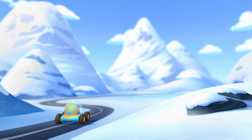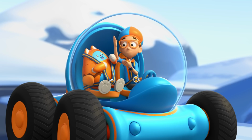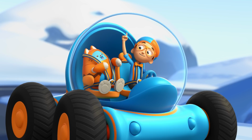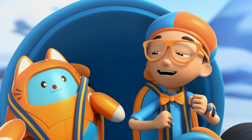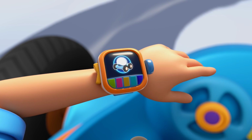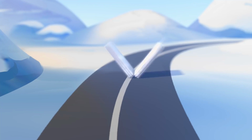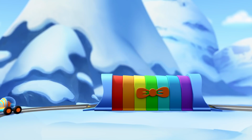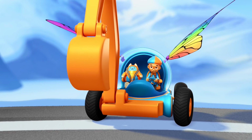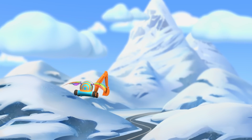Wow, that's a pretty tall mountain. I'm sure there are way taller mountains, Tabs. I wonder, what's the tallest mountain in the world? Great idea, Tabs. We'll go to the Himalayas and find out. I'm gonna need wings and the grabber arm. Wings, grabber arm, confirmed. Activate Blippi Station. The Blippi-mobile is ready for adventure. Let's go find the tallest mountain in the world.